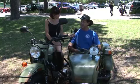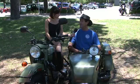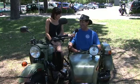So they fitted things like the Brembo disc brakes and Japanese electrics, Ducati CDI ignition, and so yeah, it's got a bit of Italian in it. It's a bit of this and a bit of that, isn't it? A bit of this and a bit of that.